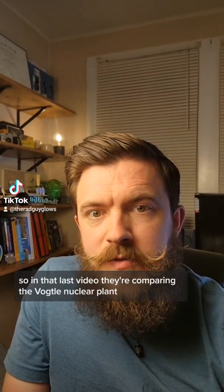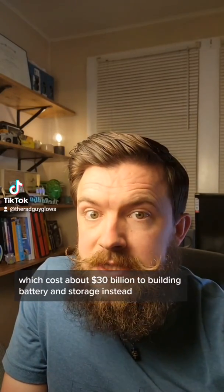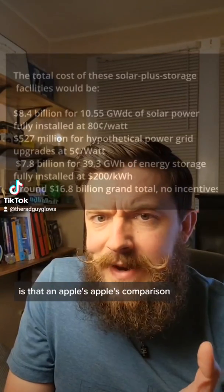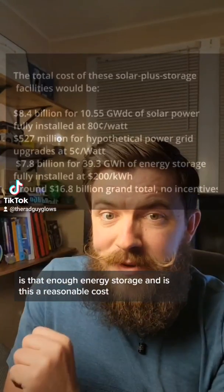So in that last video, they're comparing the Vogtle nuclear plant, which cost about $30 billion, to building battery and storage instead. So here's the numbers we're dealing with here. That $17 billion, is that an apples to apples comparison? This energy storage, is that enough energy storage? And is this a reasonable cost?